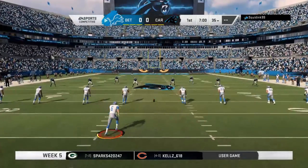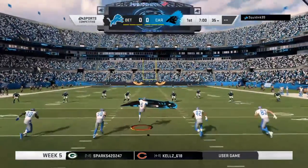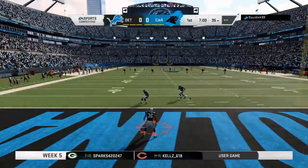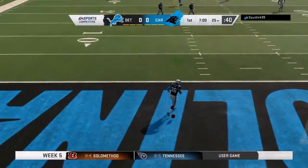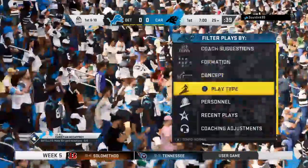Everybody is ready as their guys get set to match up between the Detroit Lions and the Carolina Panthers. That's fielded in the end zone, and no run back here. This will be a touchback, and it comes out to the 25-yard line.